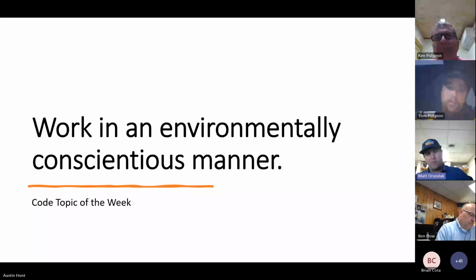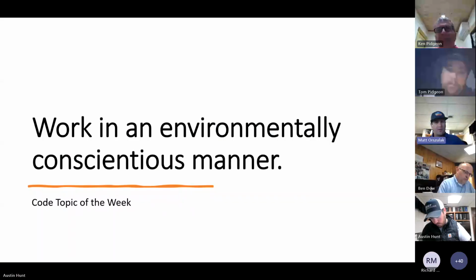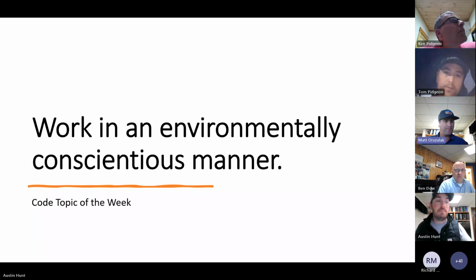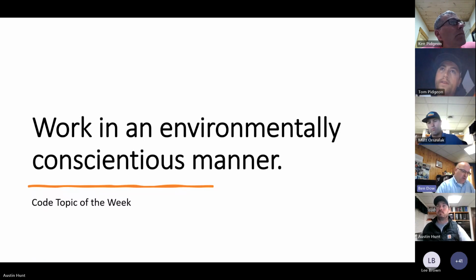Friday safety focus of the week. It is October 6th. This week's code of conduct is to work in an environmental, conscientious manner. Any words of wisdom on this code item, Mr. Dow? Yeah, just treat our surroundings with responsibility and respect. Well said. Vermont's a beautiful place. Let's keep it that way.